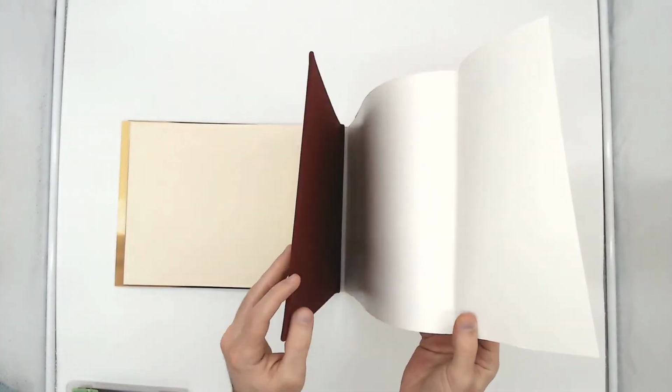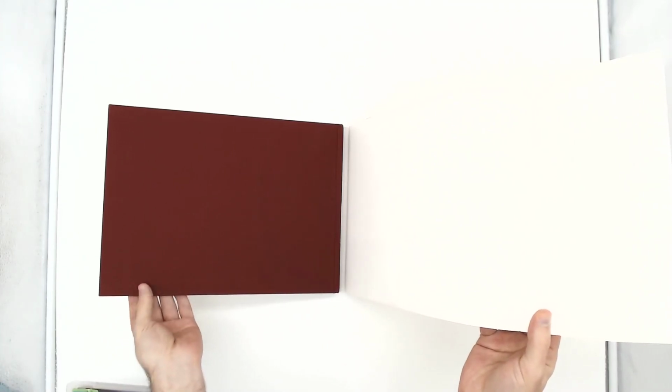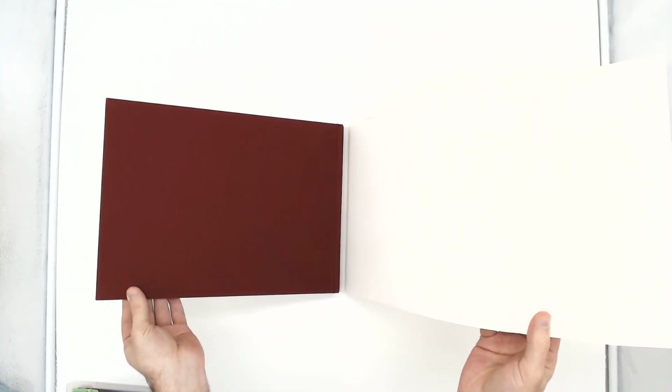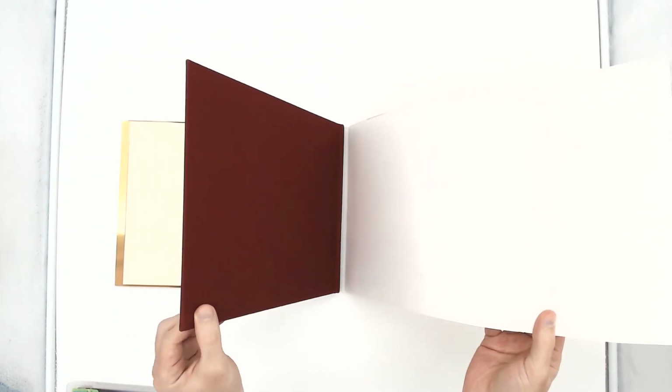I'll show the back of the book here. So it's just this, it's a really nice material. It's sort of like cloth-like, hard to describe.